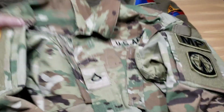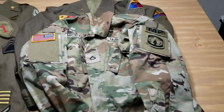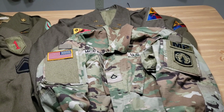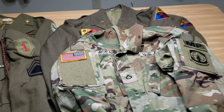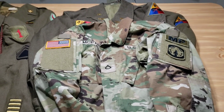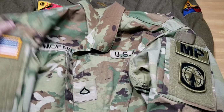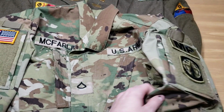Special shout out to Dallas McFarland. Man, I appreciate you so much. I'm so thankful I met you a few years ago at the show. Your dad is an awesome man as well. And I love seeing how y'all enjoy collecting together and interact with each other. I know y'all love each other very much. So special shout out to Dallas. He's in the military right now serving our country.